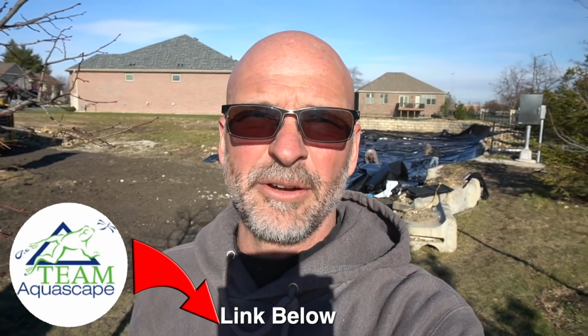Thankfully, everything's coming together. Liner's going in. We got the entire team out here today. Team AQUASCAPE, definitely check them out. Everybody's out here. We're pulling this liner. Weighs about 5,000 pounds. It's over a half an acre in size. It's going slow because of the confines. Again, one more layer of complexity on this project.